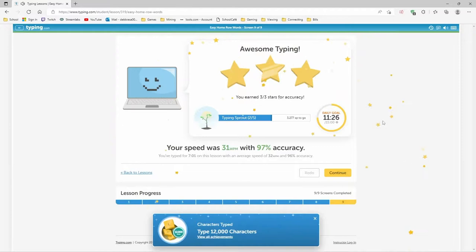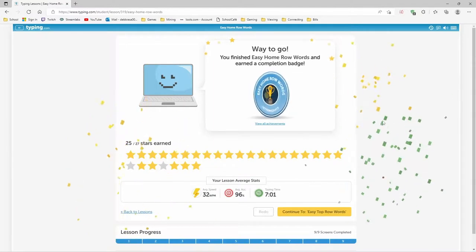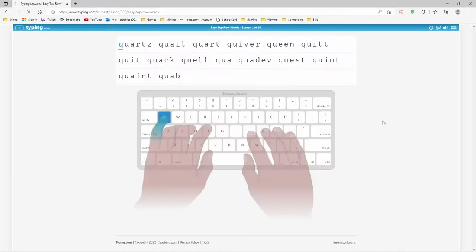5,000 characters. Oh, and we got another badge for the Easy Home Row Words. Nice. Body posture is extremely important while typing. Sit erect and keep your feet flat on the floor and your wrists elevated off the desk or keyboard. This helps your accuracy, speed, and your health.